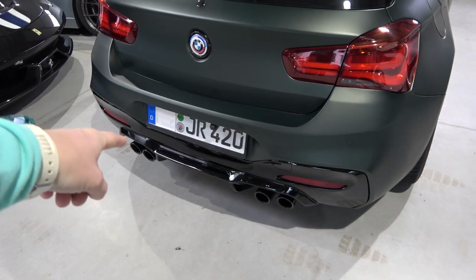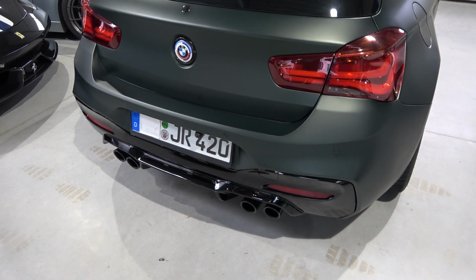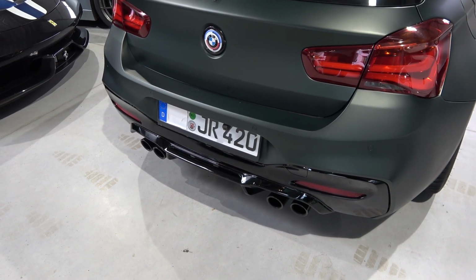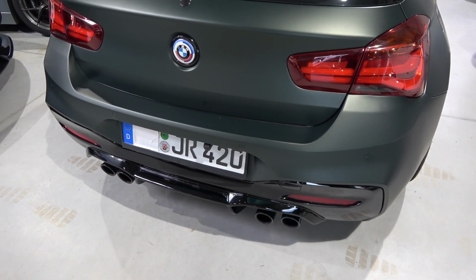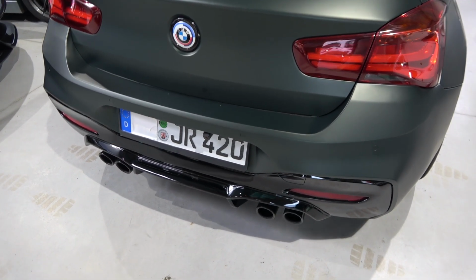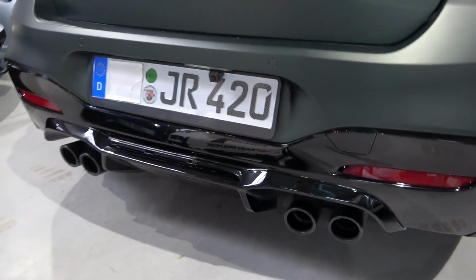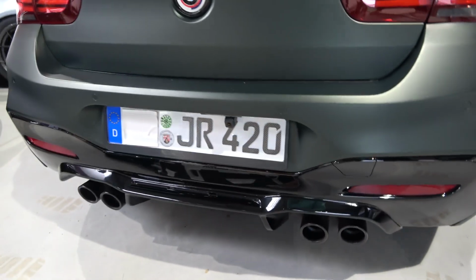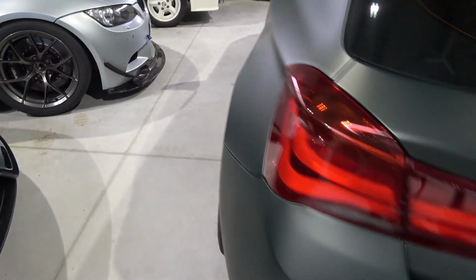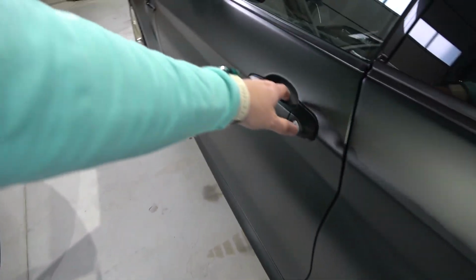Exhaust system? The front section to the middle section is OEM E92 M3. Okay. And the rear section is M2 CS. That's why if you lower the camera, you can see the M2 CS exhaust, which is also the box at the back. So talking engine, can we come round and pop this open quickly?